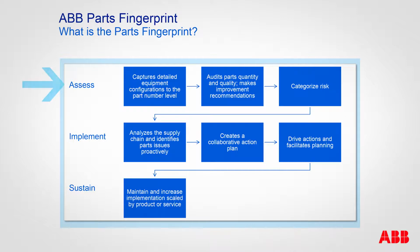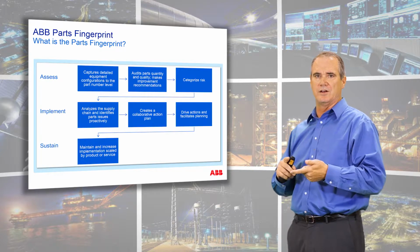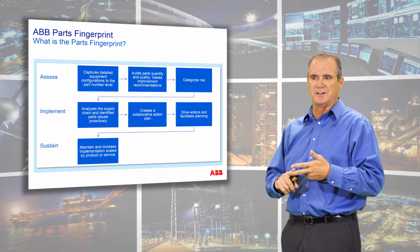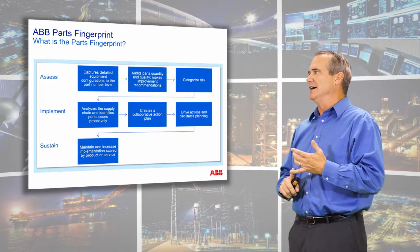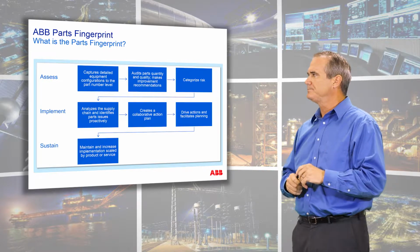So under assess, we capture the detailed system configuration for the customer, and of specific importance is that we capture it down to the part number level. We then audit the quantity of the parts and most importantly the quality. So a field engineer or an ABB personnel will go through and they'll follow our audit forms and they'll capture part number, description, what are the boxes opened, if there's any items that may need tested. Any information about that part we'll capture and add to Service Pro.